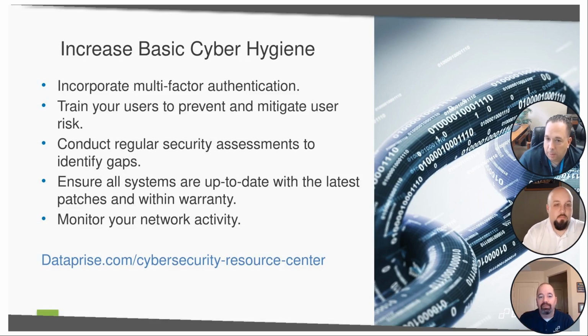Incorporate MFA, train those users, train and retrain the users. Conduct regular security assessments to identify gaps. Again, things change. One gap may be different from year to year. Ensure all your systems are up to date.